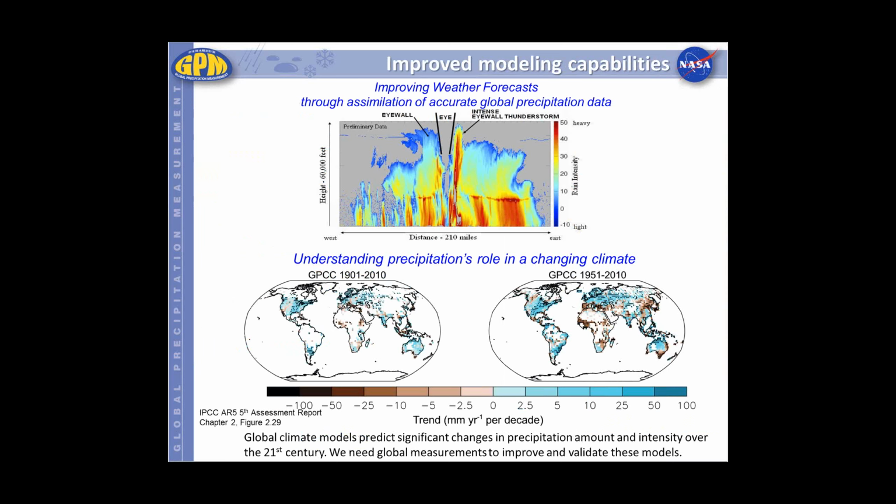And so another example, we're getting to weather and climate. The top image is a cross section of a hurricane. If you take a slice through it, you see the eye, which tends to be pretty non-cloudy, and the eye wall, which is the most intense precipitation. Having this data, such as three-dimensional pictures like we have with TRMM and GPM, helps us to diagnose what's happening with these storms.